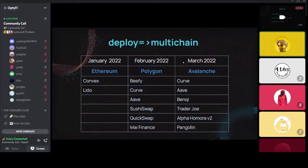And this says March for Avalanche, but right now we have the Consider It Done tech with Nathan really working hard on that. It might actually come to us even sooner than March. But for Avalanche, we're looking into Curve, AAVE, BenQI, Trader Joe, Alpha Homora V2, and Pangolin. Everything on this screen is actually currently in progress.